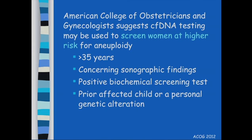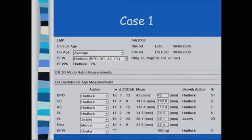The American College of Obstetrics and Gynecology has suggested that cell-free DNA testing be used to screen women at high risk for aneuploidy. That includes women over 35, women with concerning ultrasound findings, women with a positive biochemical screening test, and women who have an affected child or a personal genetic alteration. So let's go through case 1.